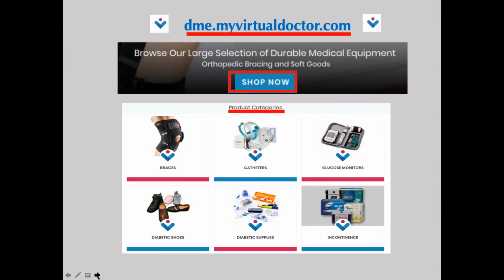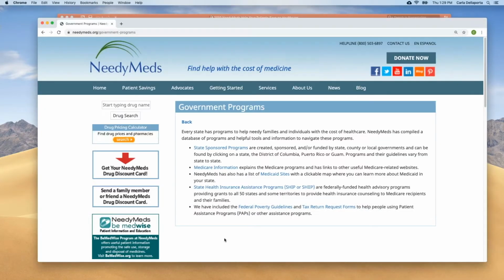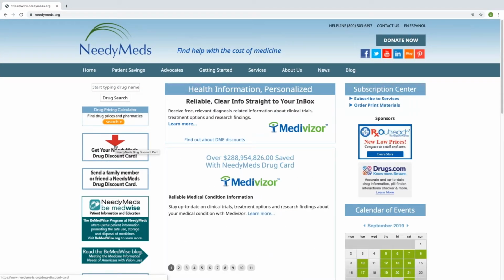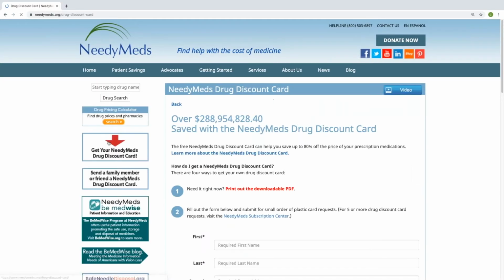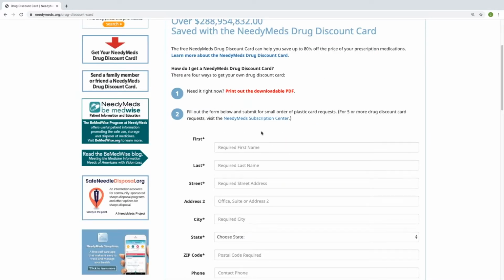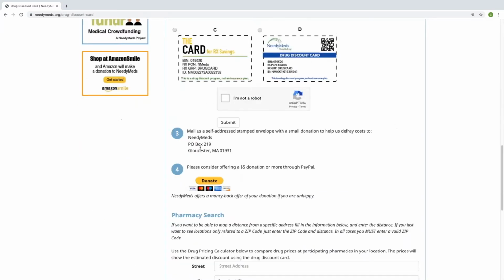So let's return quickly to the website so I can show you how to get your drug discount card, your drug discount cards and tools for maximizing savings. Now, right on the home page, you will see on the left-hand side a red arrow that says get your NeedyMeds drug discount card. If you click there, it'll take you to our drug discount card page where you can print out a downloadable PDF. You can fill in the form below, being sure to choose a design.